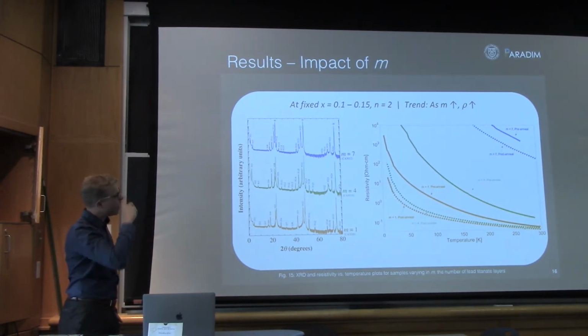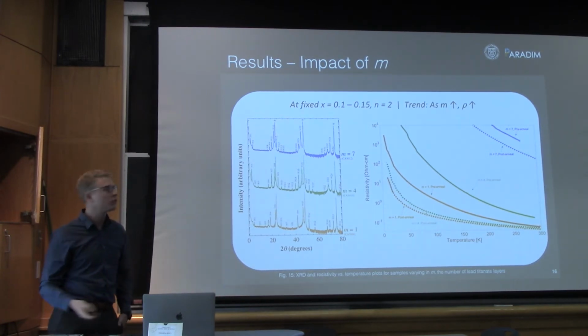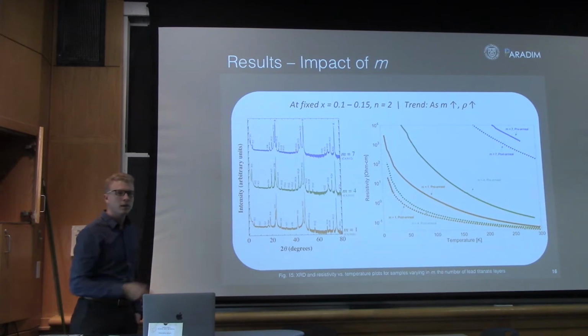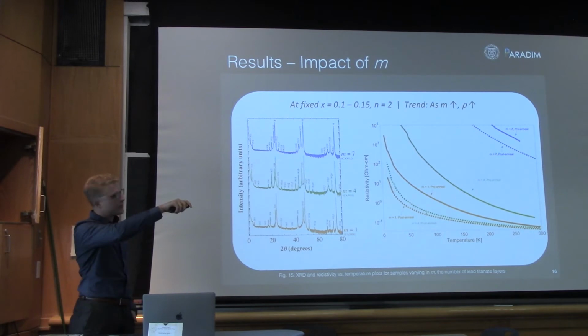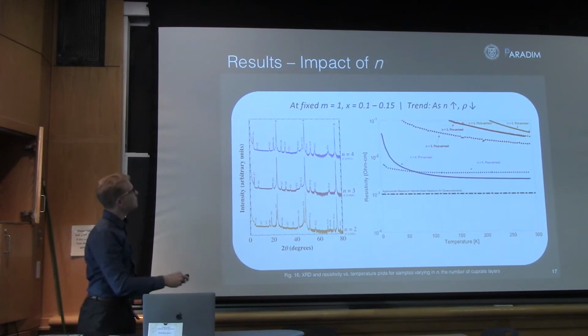And so from this trend line, when you fix X and you fix N, what you find is that as you increase the number of lead titanate layers, you get an increase in resistivity. I'll talk a little bit about why we think that's the case in a second. Another thing to quickly identify is that as you anneal, it's pretty clear that resistivity drops. So that's kind of exciting.